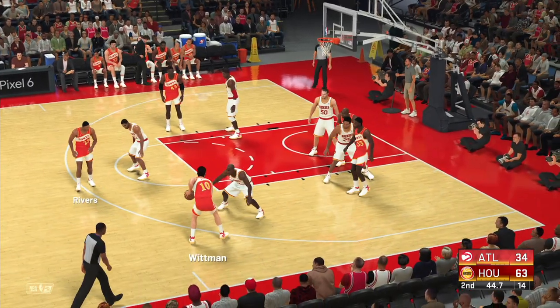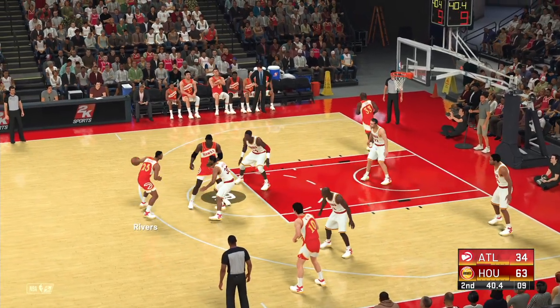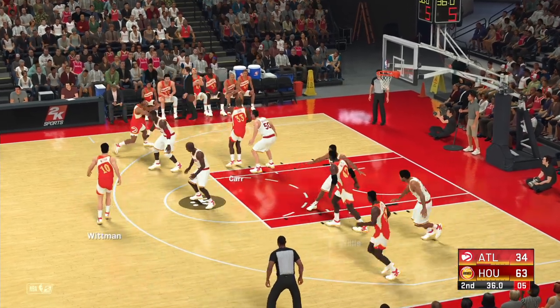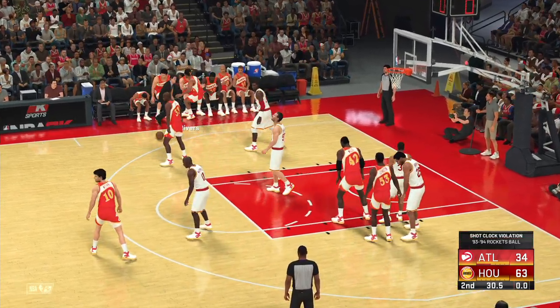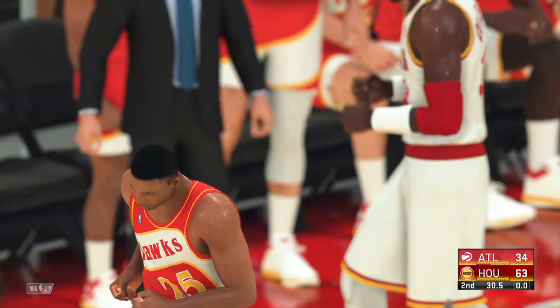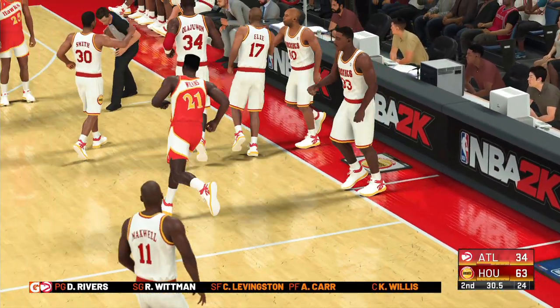Pass to Whitman. Here's Rivers, covered by Smith. Here's Carr. On the wing, Rivers. Pulls up on the wing. Deflected! And the shot clock expires. 24-second violation. Houston ball! Coming out of the floor for the Hawks.